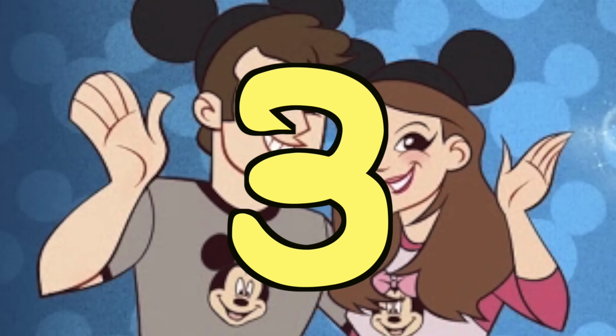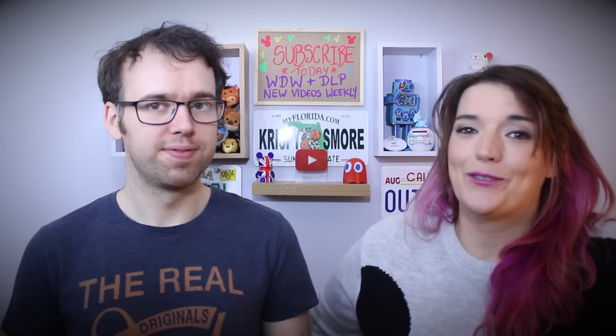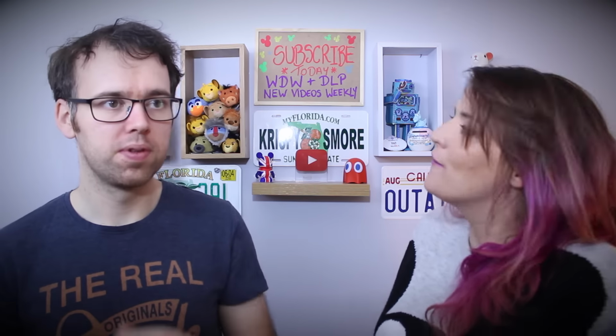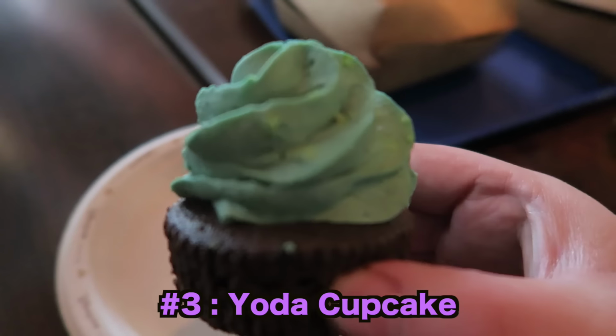So, number 3! The third one is the treat that we got from our Darth Vader burger. It was the Yoda cupcake. It's not really a cupcake, I think it was more of a brownie.